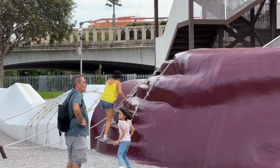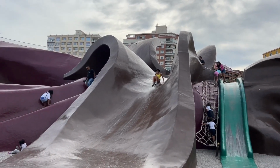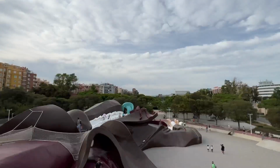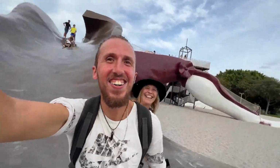Okay, we got a bit too excited, so actually we came down here just to test out the slide maybe. Whoops. Important to see your inner child sometimes, isn't it? As you can tell, in normal playgrounds, the parents sit and watch the kids play. Here, the parents are playing with the kids, and other big kids like us are having fun by themselves. Yeah! That was cool! Oh my god!